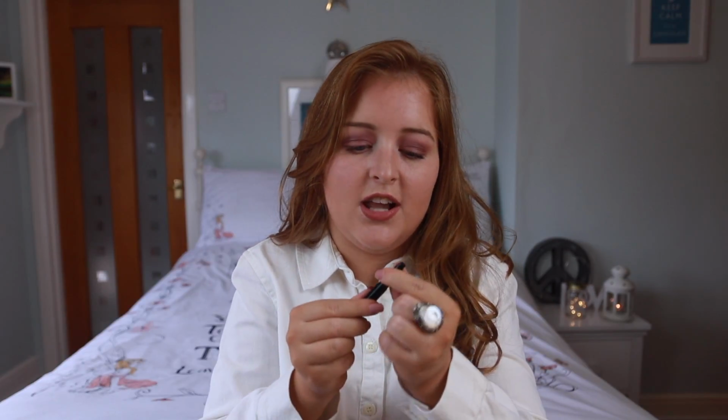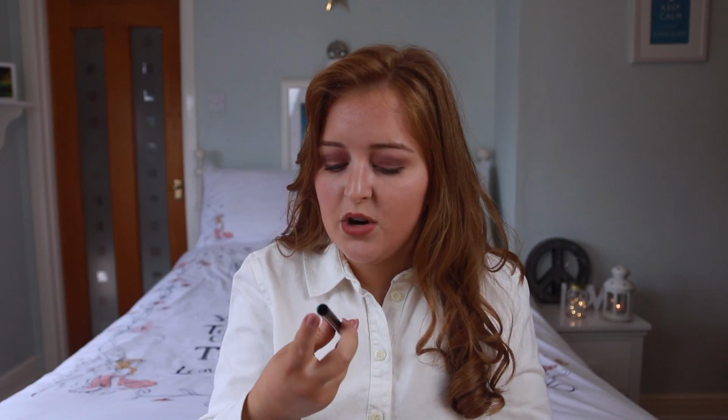I love both ends of this. I think it works really well. It's really soft, it's easy to apply, it's not scratchy at all. The definer element's really good. It's kind of really a fine point, so you can really define those lips and then fill them in. And I just think it's great. It's £6, it's really affordable, but it's a really good quality brush, and I'm super happy with it.